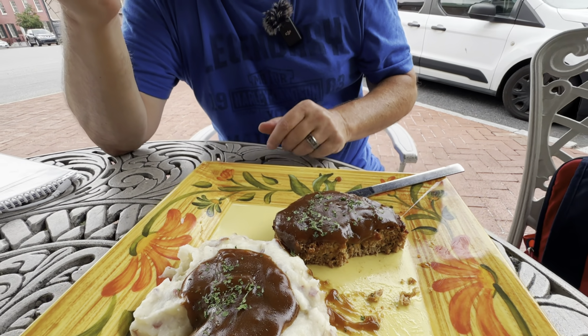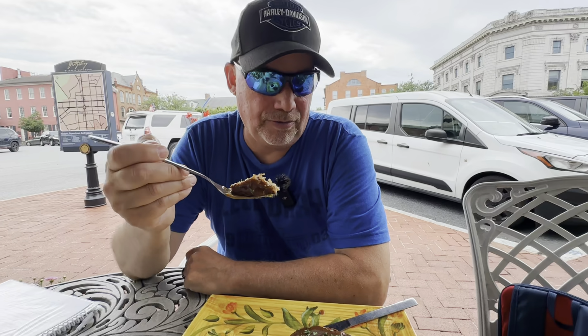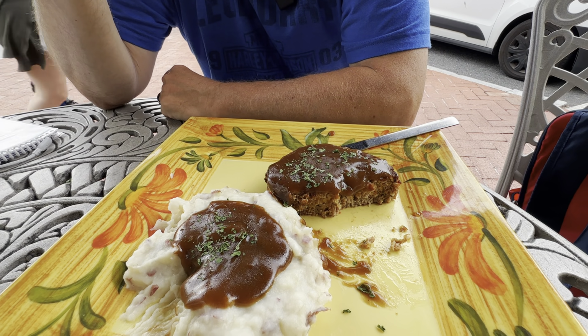Very creamy and good. I've said this before in other videos. I like meatloaf, but it's not one of my favorite things. But I do like this, and it also comes with marinara sauce. I don't know what that would be like. Might be something different to try sometime. Great meatloaf, and a pretty good hearty portion of it.